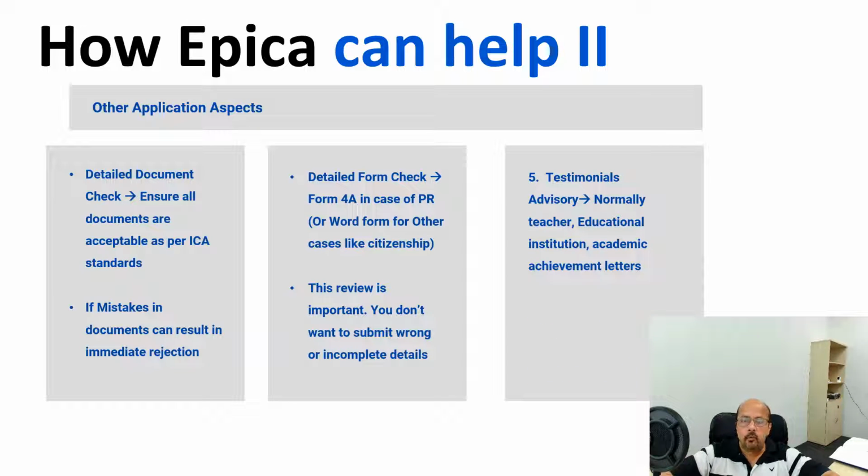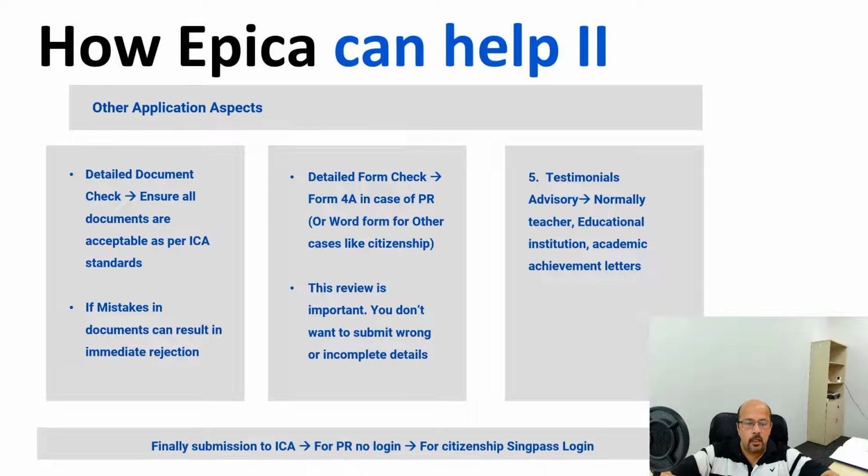Then we will also provide you testimonial advisory and support. Normally the focus is testimonials from teachers or educational institutions, or even academic achievement letters are also good. And then finally, when everything is ready, we will do the submission to ICA.